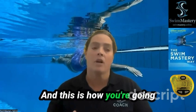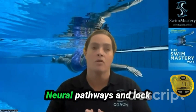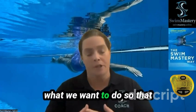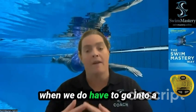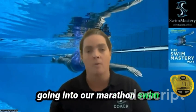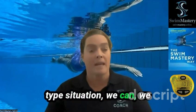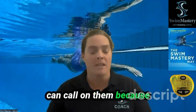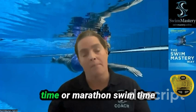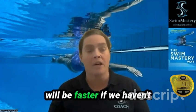And this is how you're going to create those new neural pathways and lock them into the body, which is what we want to do, so that when we do have to go into a race type situation or we're going into our marathon swim type situation, we can call on them because they are in our body, and then our overall race time or marathon swim time will be faster.